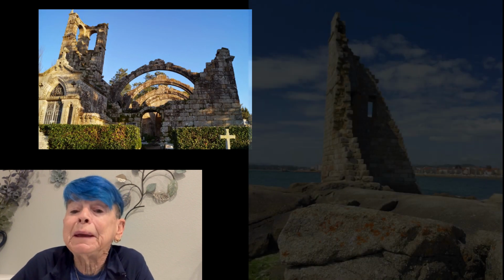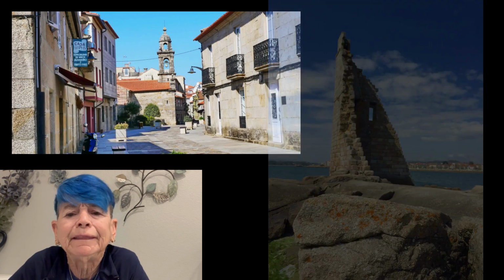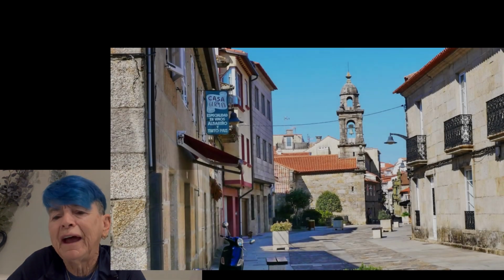To get back on the Camino, I headed north on a small road called Avenida de Villa Garcia, which put me back on the Camino about 2 miles after leaving Cambados.